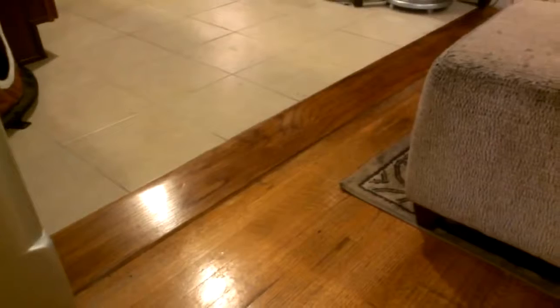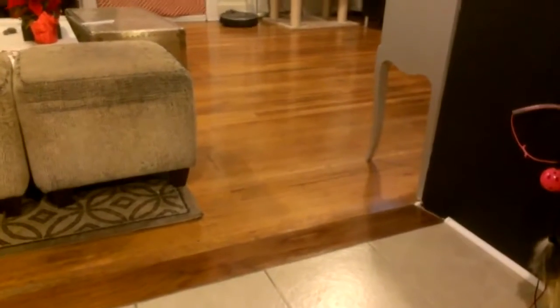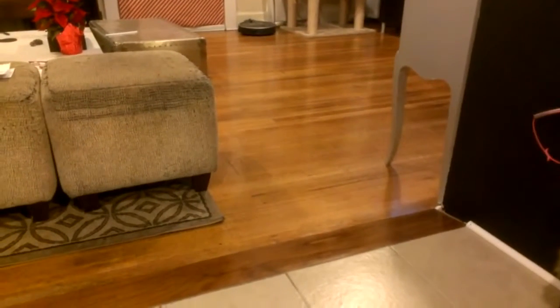This is the threshold between the living room and the tiles in the kitchen. It's a gentle slope, but it's clearly several centimeters by the time you make the climb. So we'll see how it does there. You can see across the room is where the Roomba is. And then when you come into the kitchen, it is this tile floor. And then it steps up once more into the dining room.